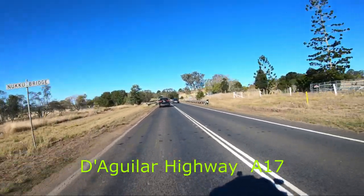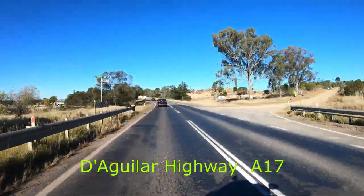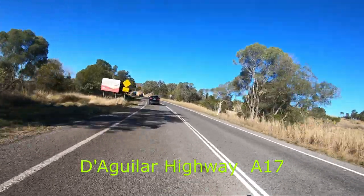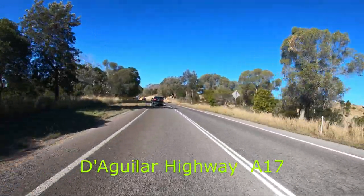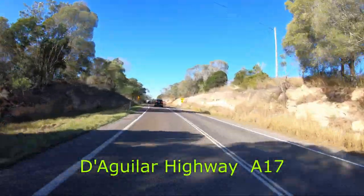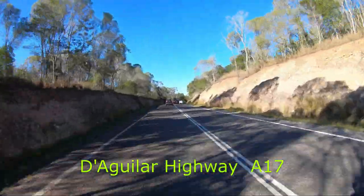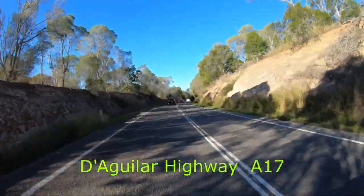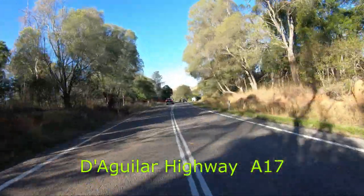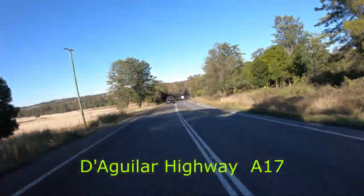This is the Bunya Highway. I guess we're about 10 kilometres outside of Blackbutt. When we get to Blackbutt, we'll still have about, I'm guessing, about 150 kilometres to home. A lot of traffic out this afternoon, it's Sunday afternoon, a lot of people going home.